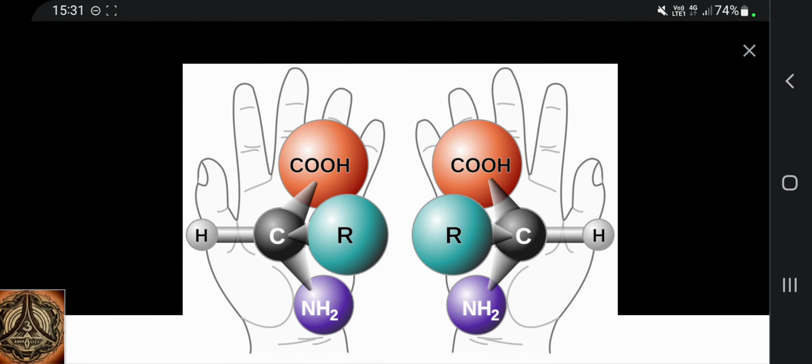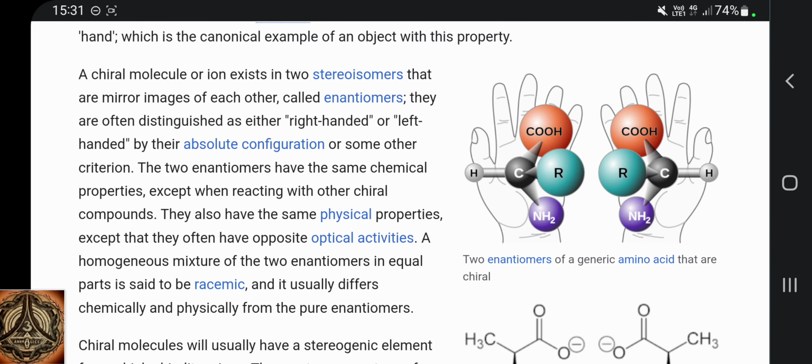Have you ever really looked at your hands? A chiral molecule or ion exists in two stereoisomers. I said that's fun to read. There are so many words, and some repeat all the time, all over again. In two stereoisomers that are mirror images of each other, called enantiomers. They are often distinguished as either right-handed or left-handed by their absolute configuration or some other criterion.